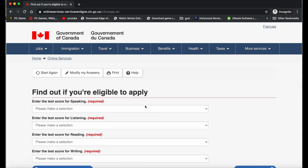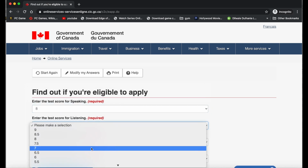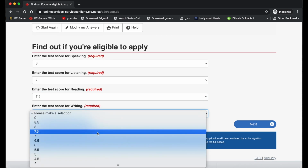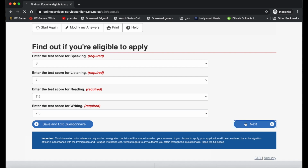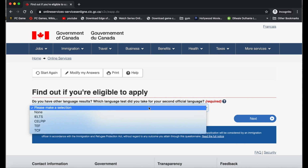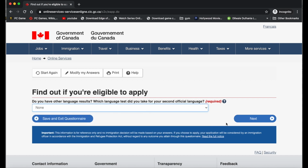Now you need to enter the test score, guys. As mentioned earlier, the competition is quite high for PR and it's very important that you get a band 9, which is 8777, at least. So you can click Next. Do you have any other language results? If you have one, please enter it. Otherwise, select None and hit Next.